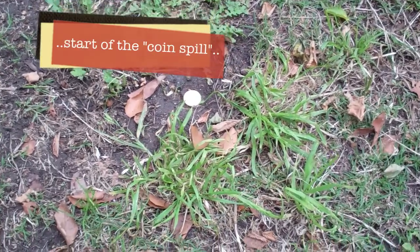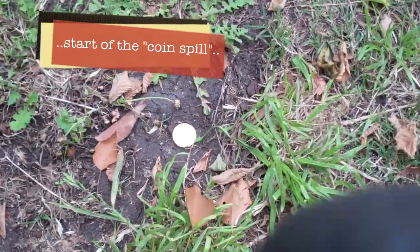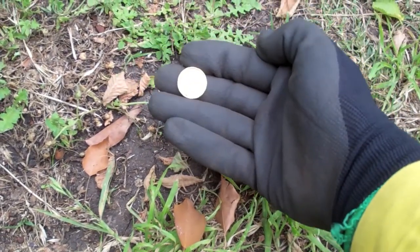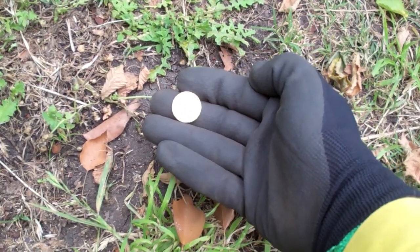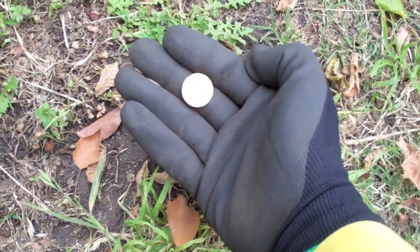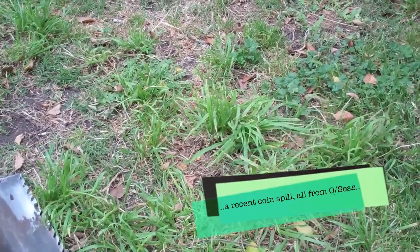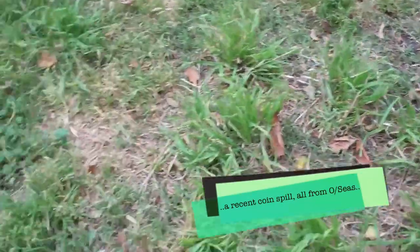Check this out, a sunbaker. And it's a 20 euro cents. Cool, nice coin. Over there is where I got the 20 euro cents, and not far away.